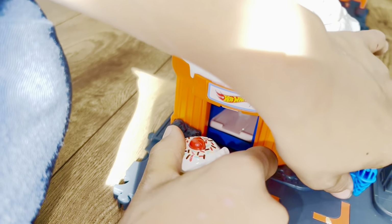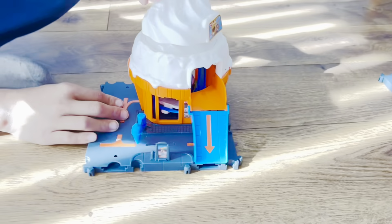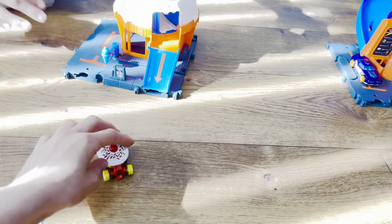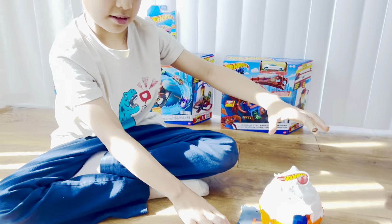Pull down the ramp, close the gate. Then you come over here. Lift up, lift up. Woo! There it is. Oh, yeah. And that's how Downtown Ice Cream works.